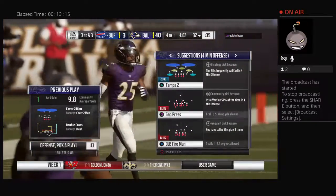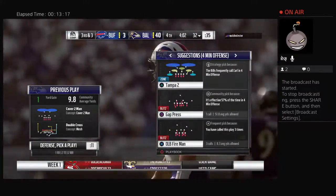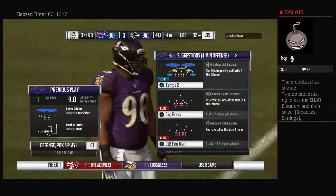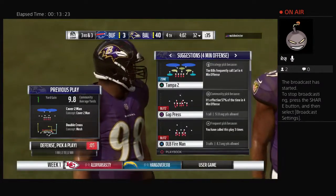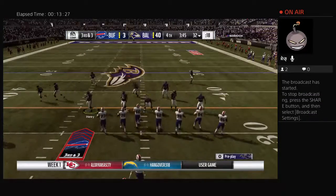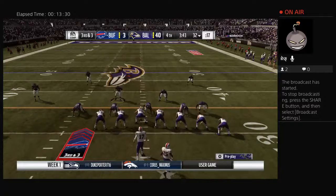How about a tip of the cap to the defense? They're working against a very mobile quarterback, but all day long they've kept him under wraps. And on that play, they held him to a short gain. The Bills on 3rd down, 2 for 5 to this point. Here it's 3rd and 3.